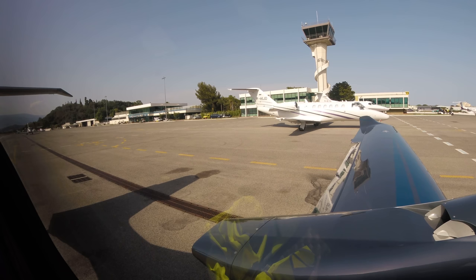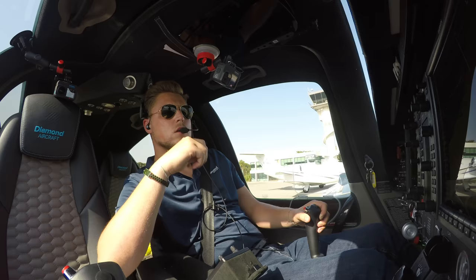Taxi, holding point Alpha 1. Holding point Alpha 1, runway 17, Oscar Golf Zulu.